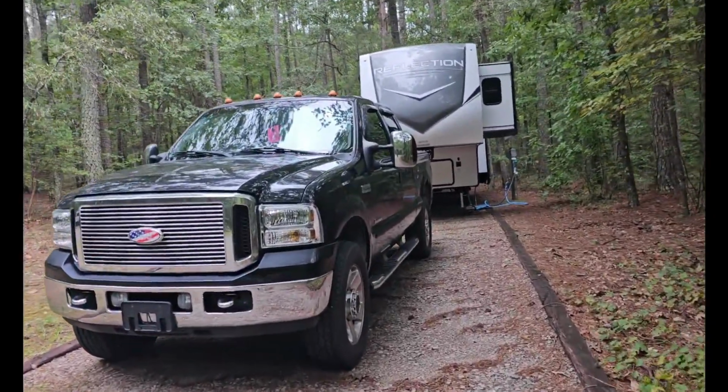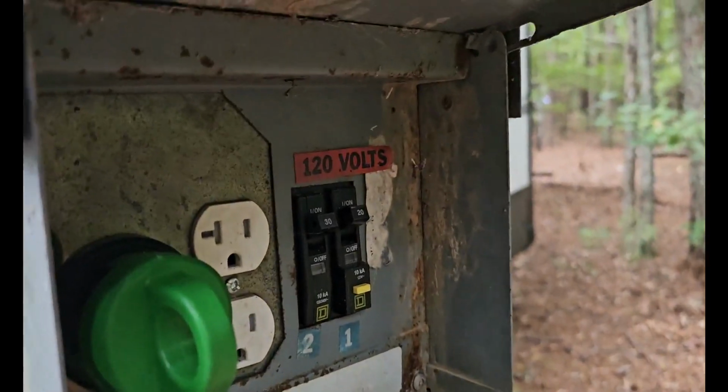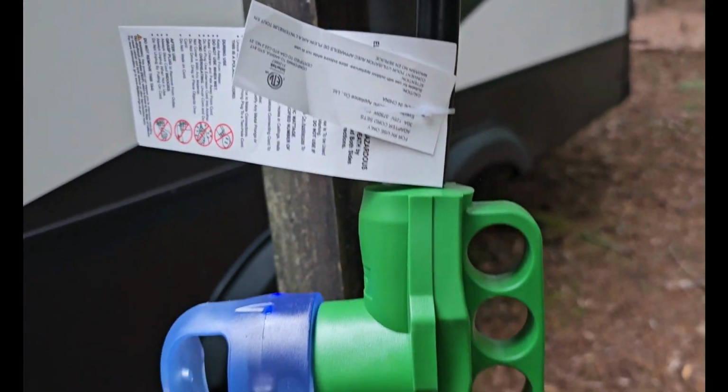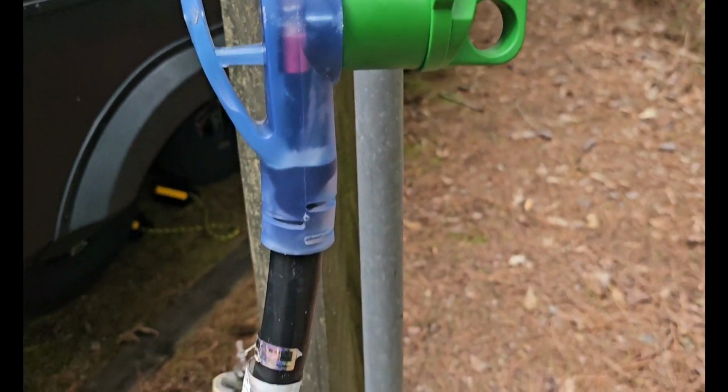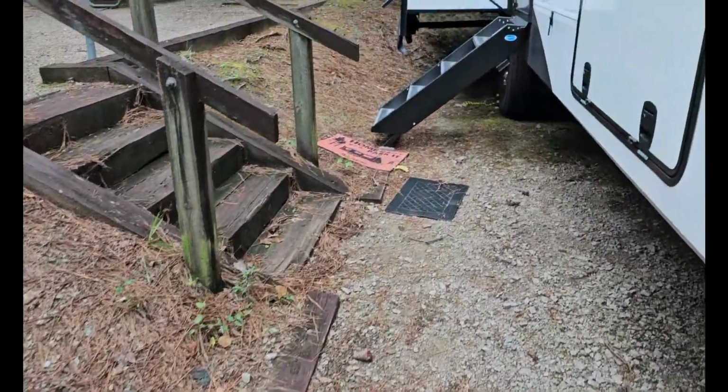This site has water and electric, so I have things connected. And this electric box looks ancient. Only 30 amp here, so I'm only running one air conditioner, and of course I had to use an adapter. I'll put a link to that below. I really do not like this setup.